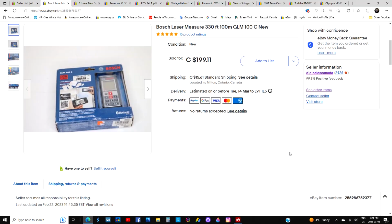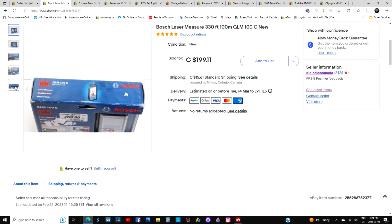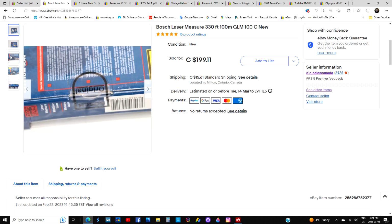Now, another day where I was coming home late in the day, and this was in the showcase. It was in there for $25, which was my cost. This is the Bosch Laser Measure 330 feet to 100 meters, GLM 100 new. It was factory sealed on both sides, brand new, guys.